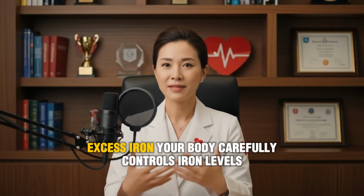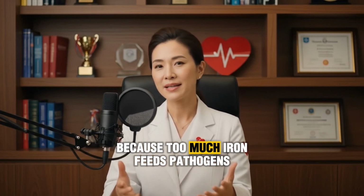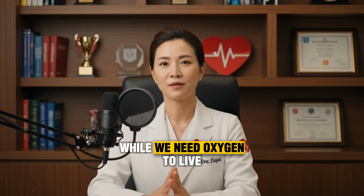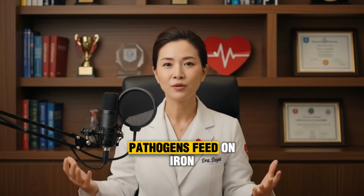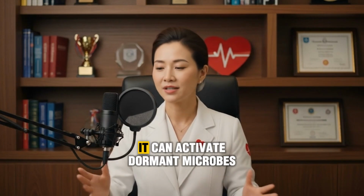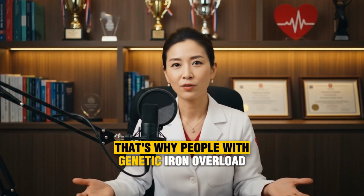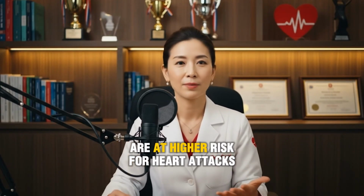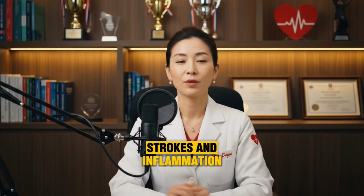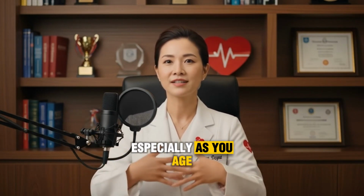Excess iron. Your body carefully controls iron levels because too much iron feeds pathogens. While we need oxygen to live, pathogens feed on iron. If there's too much free iron in the body, it can activate dormant microbes and cause more clotting. That's why people with genetic iron overload are at higher risk for heart attacks, strokes, and inflammation. You should be careful with extra iron, especially as you age.